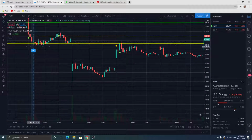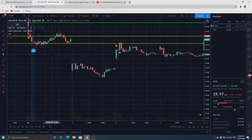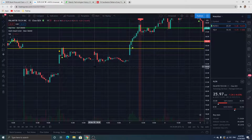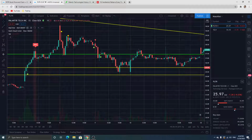What is this, a doji cat? Oh, so it says that it is found in a downtrend and consists of two candlesticks. First, a long red candle followed by a doji candle, except the doji opens below the body of the first one, creating a gap. It is considered a reversal signal with confirmation during the next trading day. Okay, I see you.